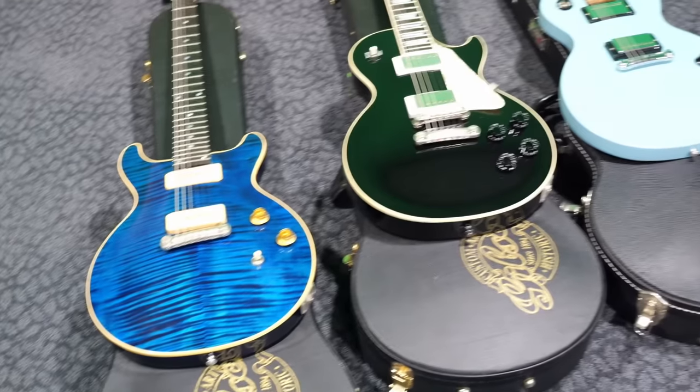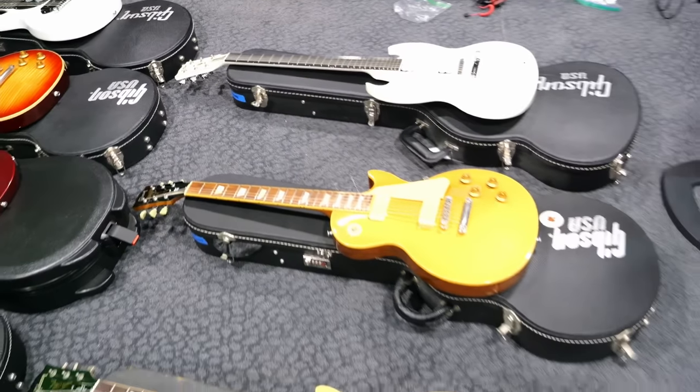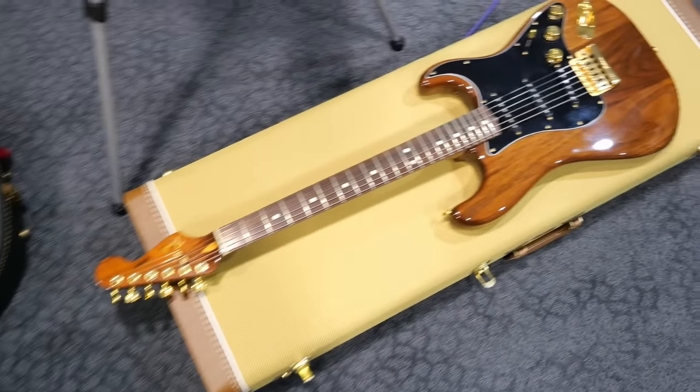Well, it's that time of year again where I had to painstakingly take out every single guitar in my collection and show it to you guys as a big thank you for following me throughout the year. This is the 2022 Trogly Collection.